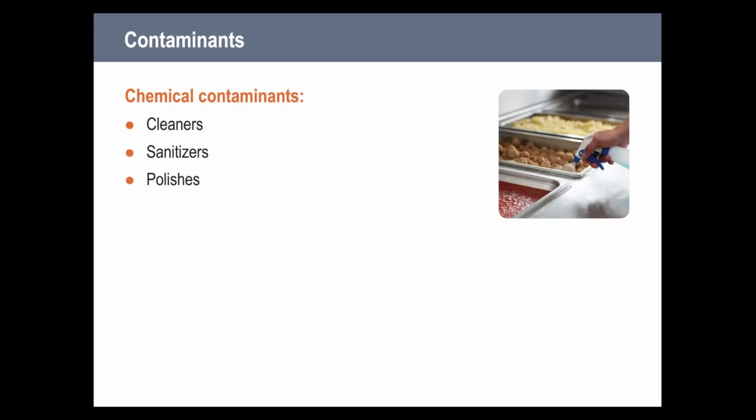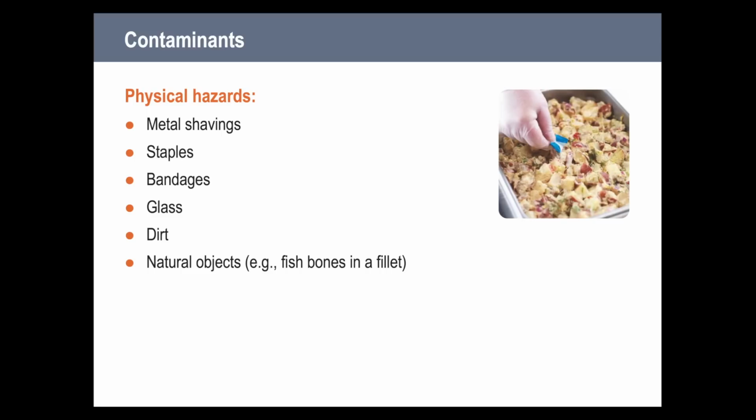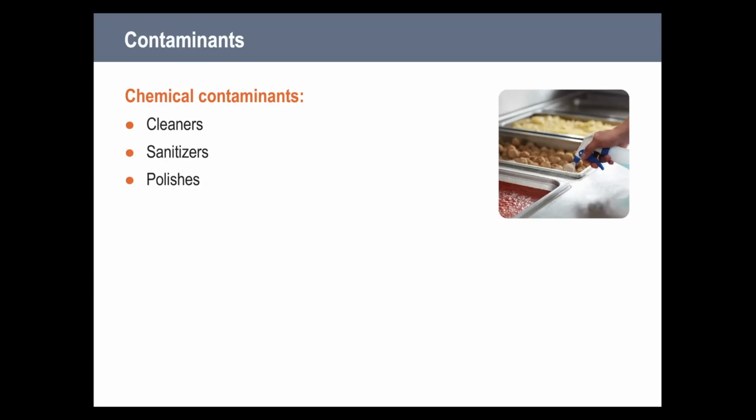Chemical contaminants: cleaners, sanitizers, and polishes, right? Take a look at the picture here. The mist particles are going to go up, and what goes up eventually must come down. You got it. Okay, so these are examples of chemical contaminants. Oh, but wait, Pesci, isn't it common sense that you shouldn't spray this close to food? Yes, it is, and it should be common sense, but common sense isn't so common.